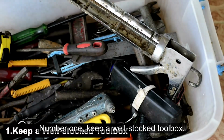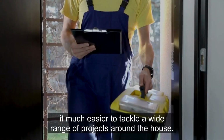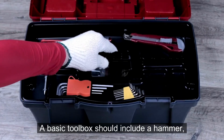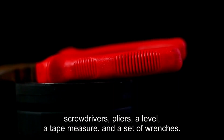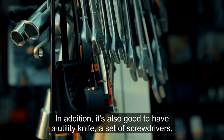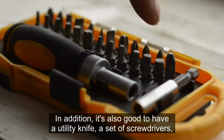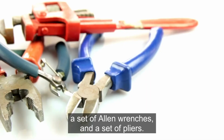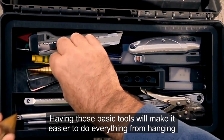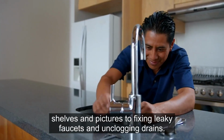Number 1. Keep a well-stocked toolbox. Having a variety of tools on hand can make it much easier to tackle a wide range of projects around the house. A basic toolbox should include a hammer, screwdrivers, pliers, a level, a tape measure, and a set of wrenches. In addition, it's also good to have a utility knife, a set of screwdrivers, a set of Allen wrenches, and a set of pliers. Having these basic tools will make it easier to do everything from hanging shelves and pictures to fixing leaky faucets and unclogging drains.